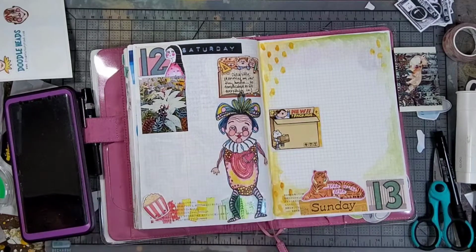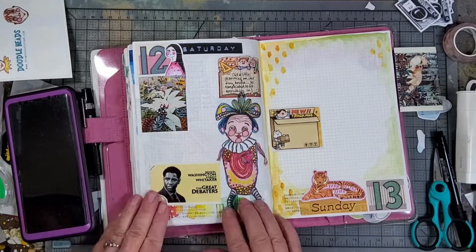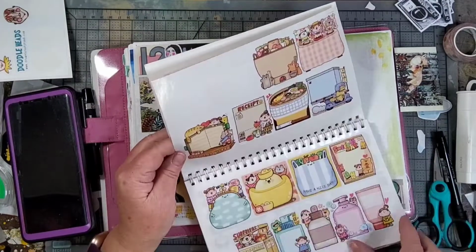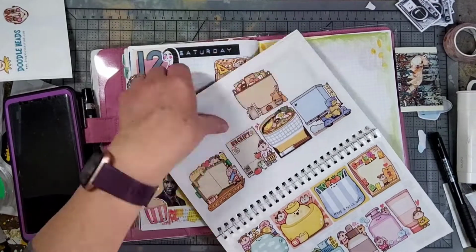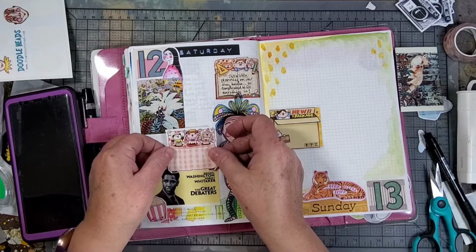We just had popcorn for supper that night while we watched a movie, so I put a little popcorn bucket down there as well. Up at the top next to the 12, I have Little Girl by Pocket Journal Pam and my own day of the week.